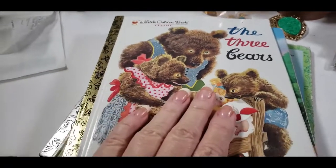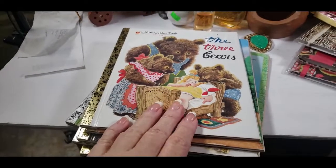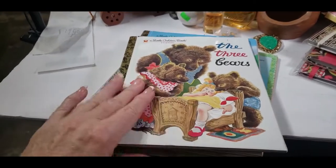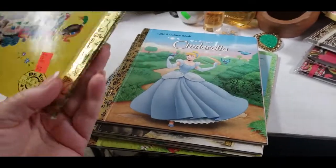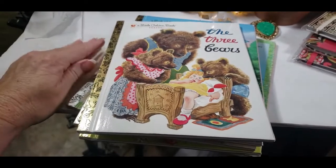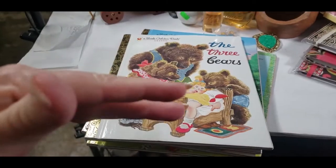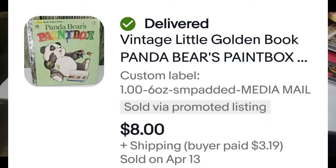And then I always pick up the little golden books. I've posted on several sites and have been told how I cannot sell these for what I say that I'm selling these for, and I actually do. Again, if I think about it, I'll put some recent solds on some of these for me.